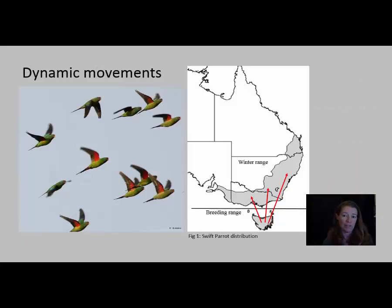It's also prohibitive to manually radio track the movements of animals that undertake dynamic or highly variable movements, such as the swift parrot, which is a key focus of my research. So far, our work on this species to date has shed significant light on the areas that provide habitat for them. However, it remains a mystery how they get from their breeding area up to their non-breeding areas each year and going to different locations.